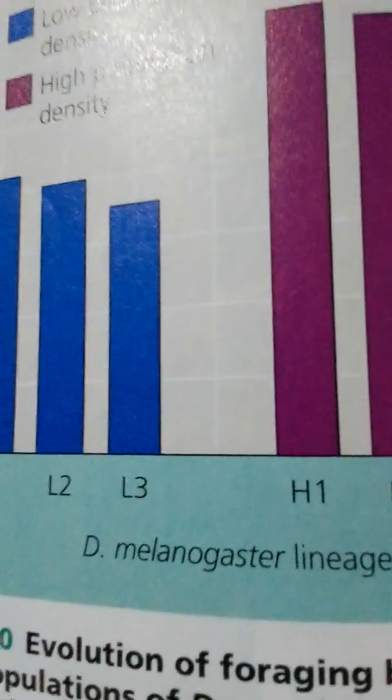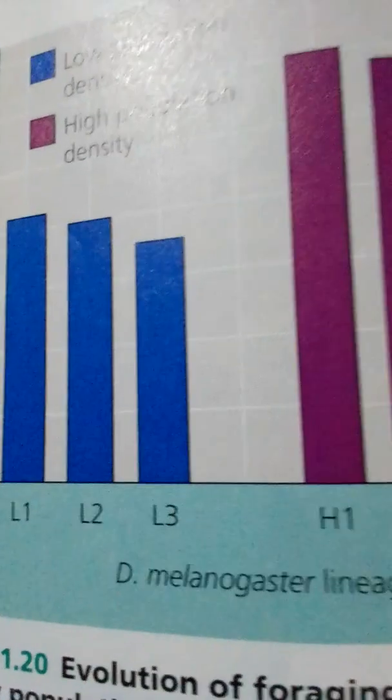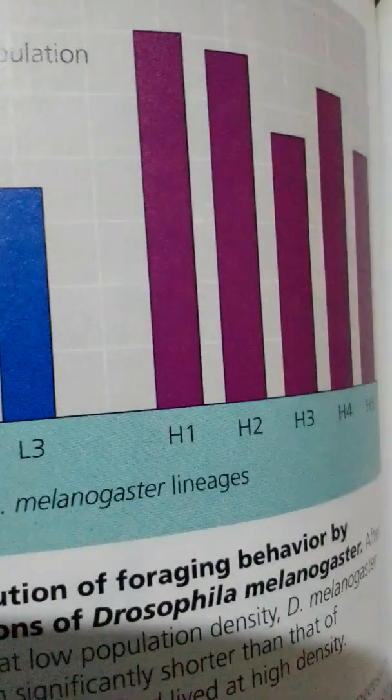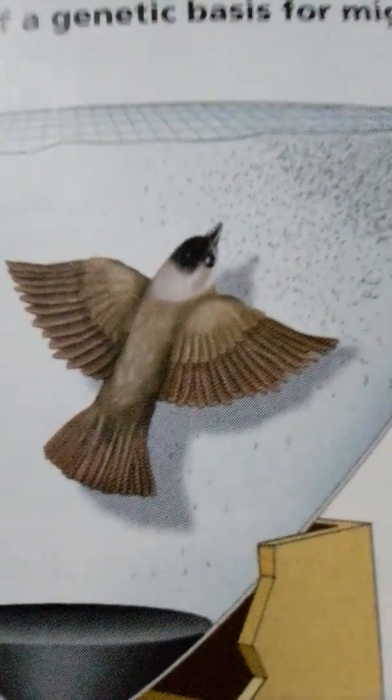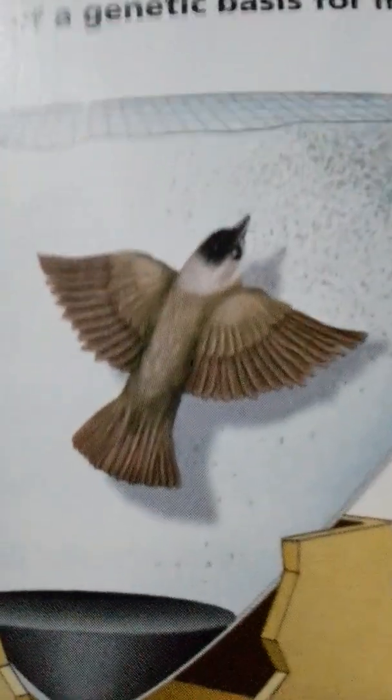The researchers concluded that the for^S allele had increased in frequency in the low density populations, in which short distance foraging would yield sufficient food, while long distance foraging would result in unnecessary energy expenditure. Meanwhile, the for^R allele had increased in frequency in the high density populations, where long distance foraging could enable larvae to move beyond areas of food depletion. In other words, they had observed an evolutionary change in behavior in their laboratory populations.